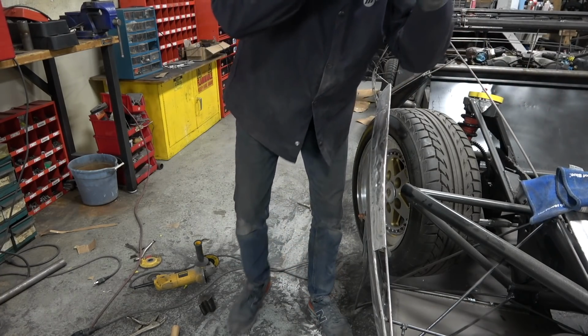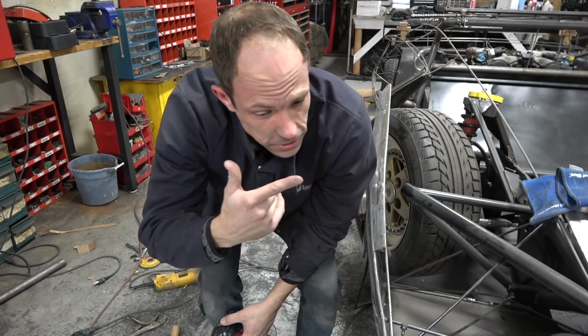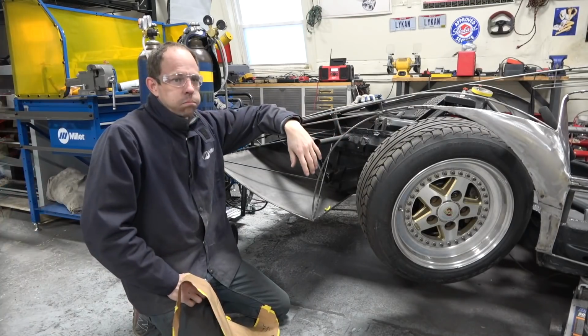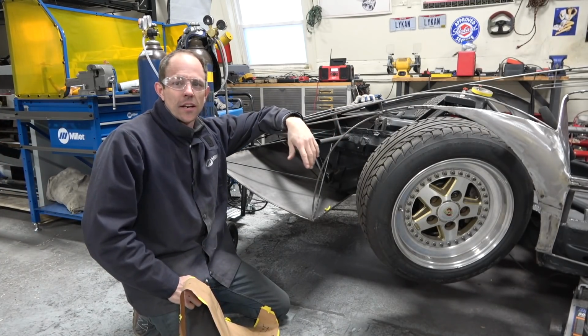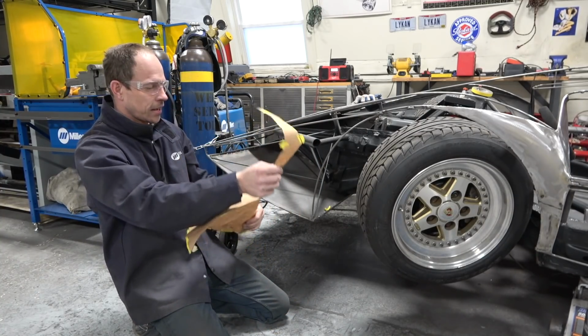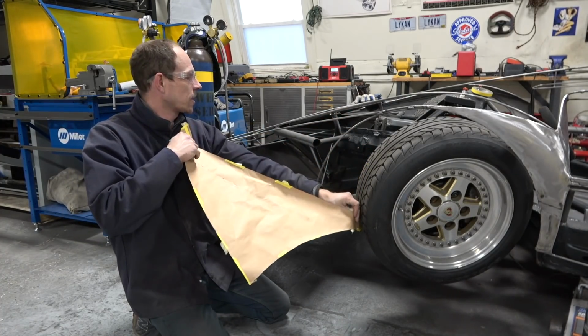So, let's go cut the paper template for over there now. Just had a moment of being tired, you know what I'm saying? In the shop, grinding. Okay, so this template came from the other side.